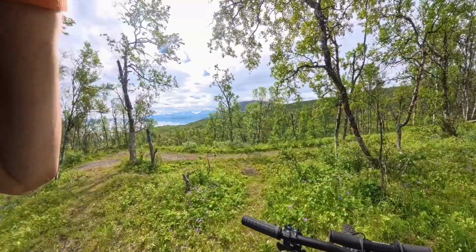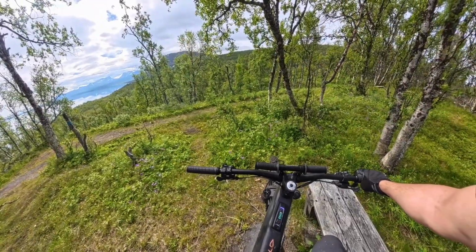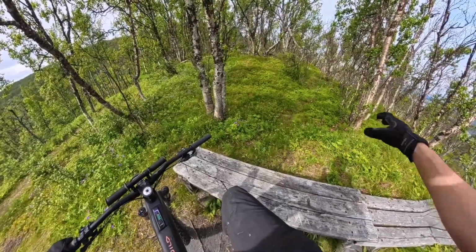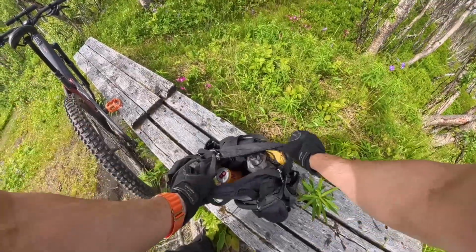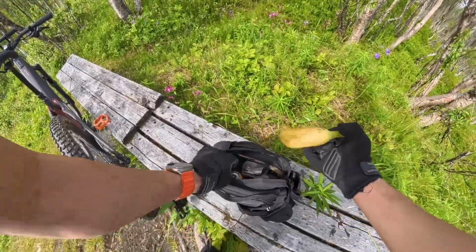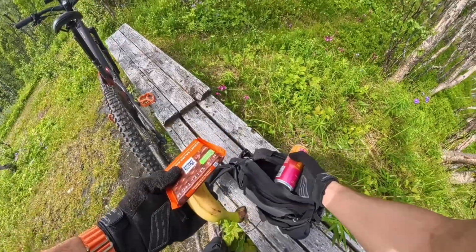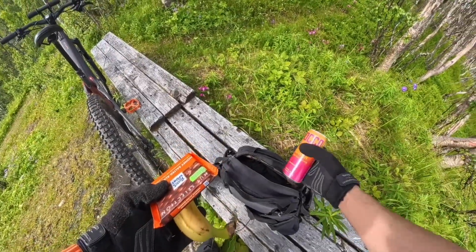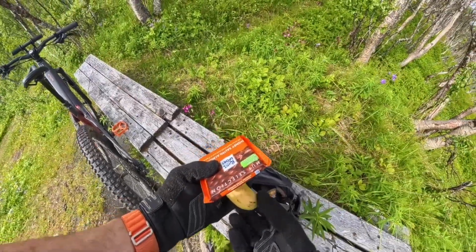Oh, cool resting place. We should soon end up at the Navvy graveyard, which is just a bit from here. Quick fika here. Actually brought a banana, some chocolate, and these energy drinks. Should really quit drinking these, but they are quite delicious, I have to say.